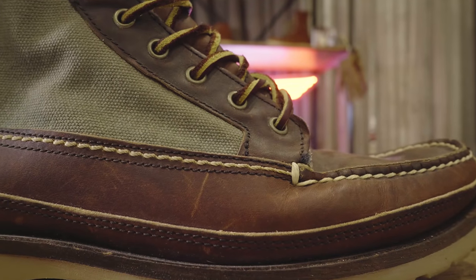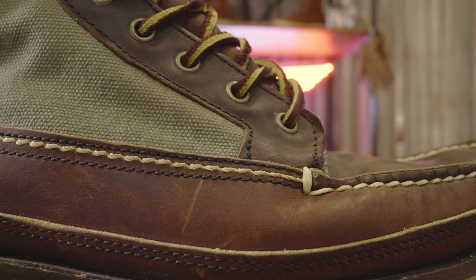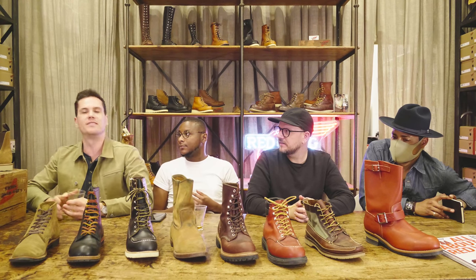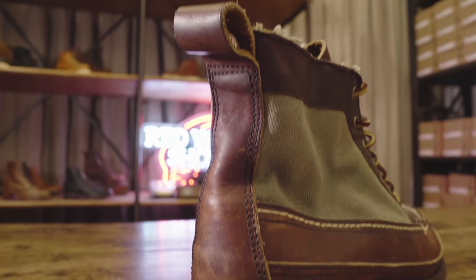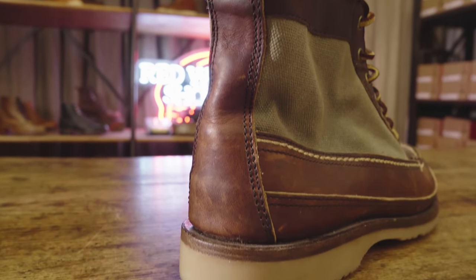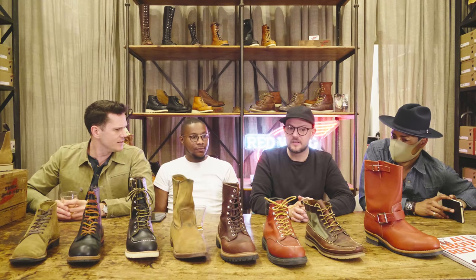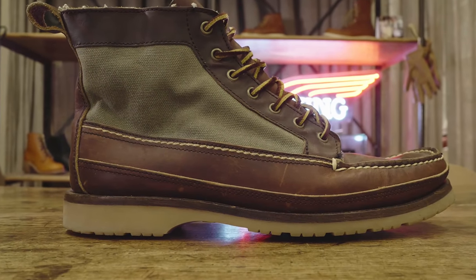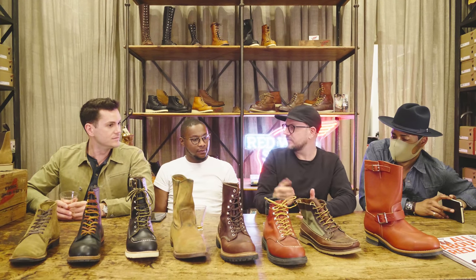Totally. This is almost 10 years old, you said? Yeah, about that. And apparently because it was so laborious and such a beautiful work of art, they were prohibitively expensive. People didn't buy them, and now you can't buy them. Right, and we still get some guys coming in asking to get them resold. Mm-hmm. Yeah. And Rancourt resold them. And this is canvas on the side? Yeah, it's waxed canvas on the side. And Rancourt is more than willing to resole these boots for these guys.